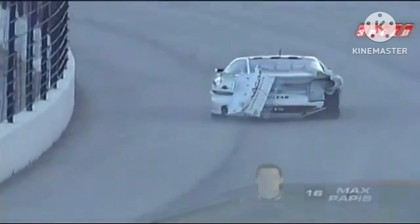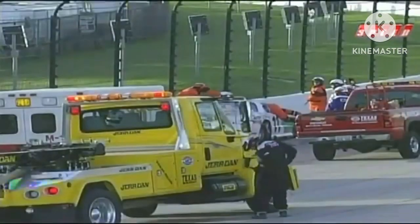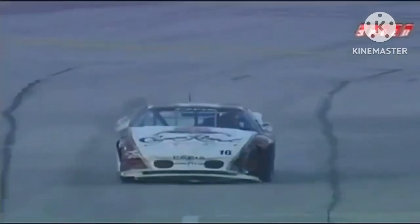The first on-track collision that's put us under caution today. Yeah, coming off of turn 2, somebody got squeezed up in the outside wall, and once they collected the outside wall, they came back across the racetrack, and the rest of it just kind of was triggered.